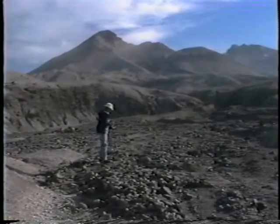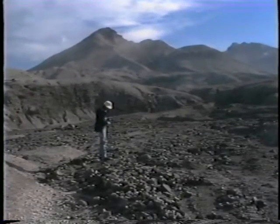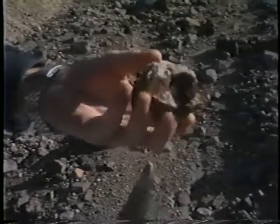With special clearance, we went well beyond where the road will go, up to the very throat of the crater. For geologist David Draper, the so-called debris fan just outside the crater tells fascinating things about the 1980 eruptions. Yeah, that's it right there.